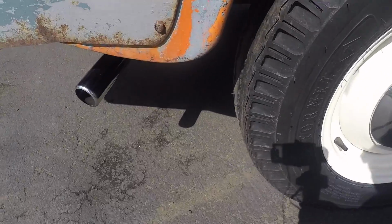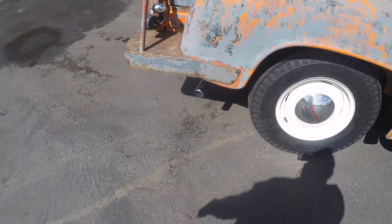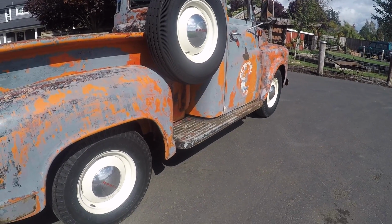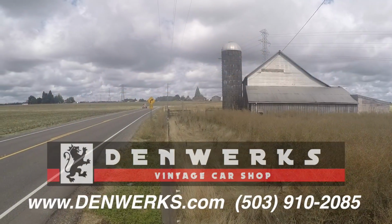You can see we got a chrome exhaust tip. This truck has been running the whole time, and when we were showing the front and the view, the thing runs like a little sewing machine.